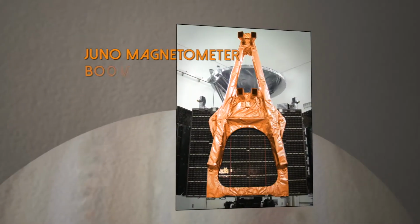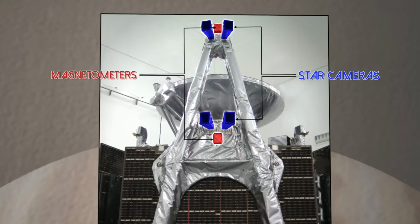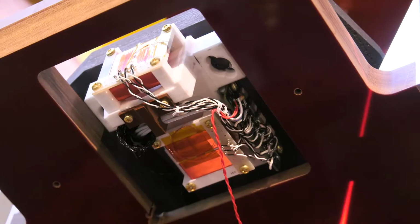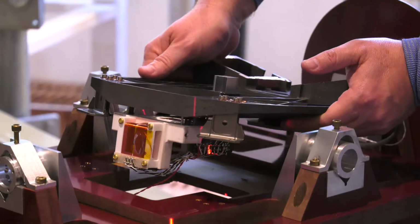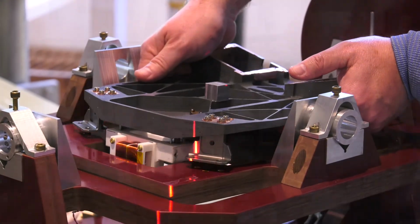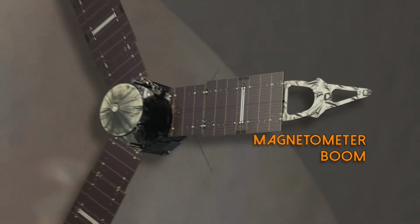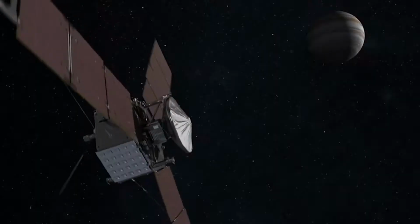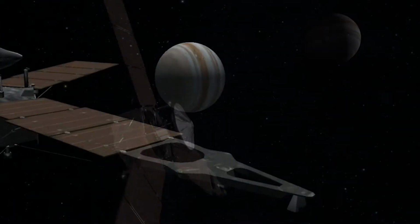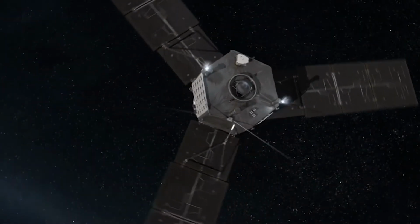And of course, part of that is the result of the star cameras that we're able to fly with our sensors so that we can determine the absolute orientation in space of these sensors. If we did not know the orientation of the sensor as well as we can determine it with the star cameras, we would lose accuracy in the vector measurement. So we carry 4 star cameras with our 2 magnetometer sensors. These have to be held in the same orientation with respect to each other under very extreme environmental conditions.